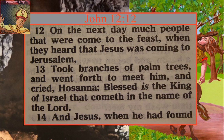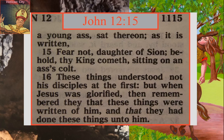John 12:12. On the next day, much people that were come to the feast, when they heard that Jesus was coming to Jerusalem, took branches of palm trees and went forth to meet him, and cried, Hosanna, blessed is the King of Israel that cometh in the name of the Lord. And Jesus, when he had found a young ass, sat thereon, as it is written, Fear not, daughter of Sion, behold, thy king cometh, sitting on an ass's colt. These things understood not his disciples at the first, but when Jesus was glorified, then remembered they that these things were written of him, and that they had done these things unto him.